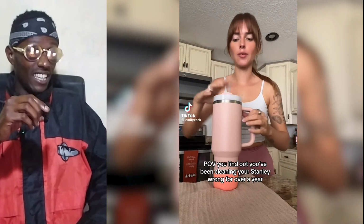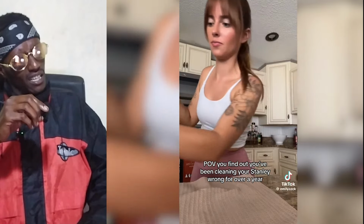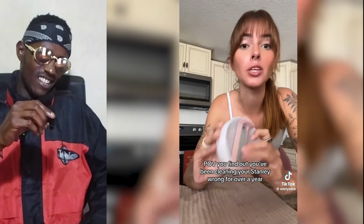So I'm terrified because according to TikTok, I have been cleaning my Stanley all wrong. The girl I saw on TikTok took this part off of her Stanley and it had a shitload of mold on it. I have never taken this off. I didn't think you could take it off. I thought it just slid over like that. So I'm gonna do that today and hopefully not reveal something disgusting.